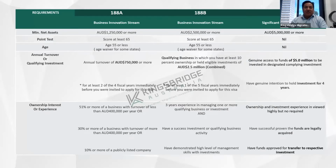At the same time, you need to demonstrate a high level of management skills with investments. So again, if you own properties, you sort of know when the right price is to buy or sell. We need to demonstrate this once you make this application.